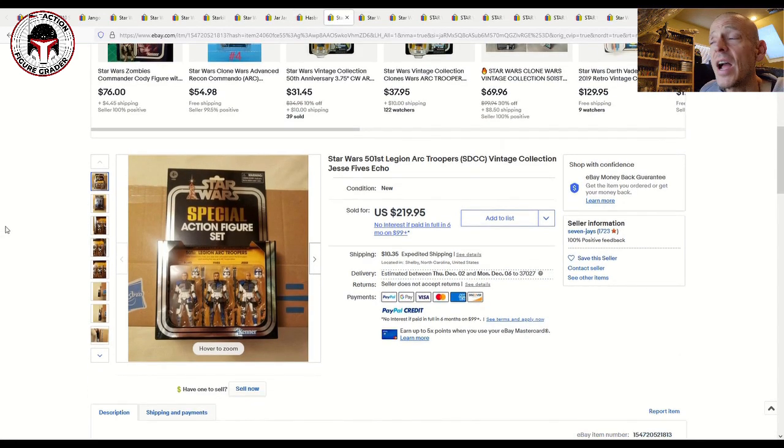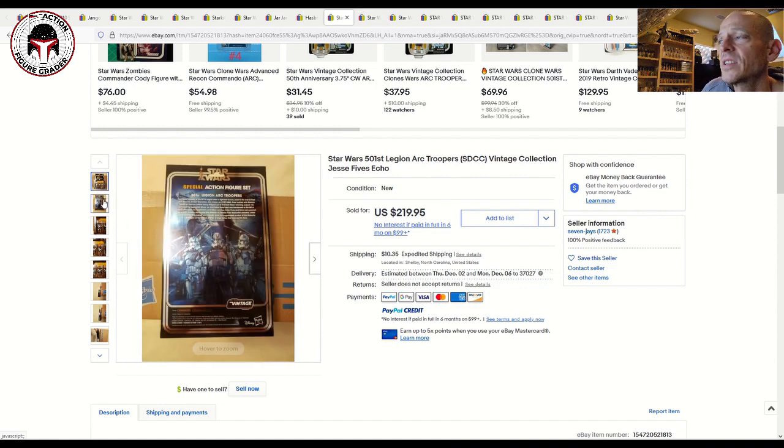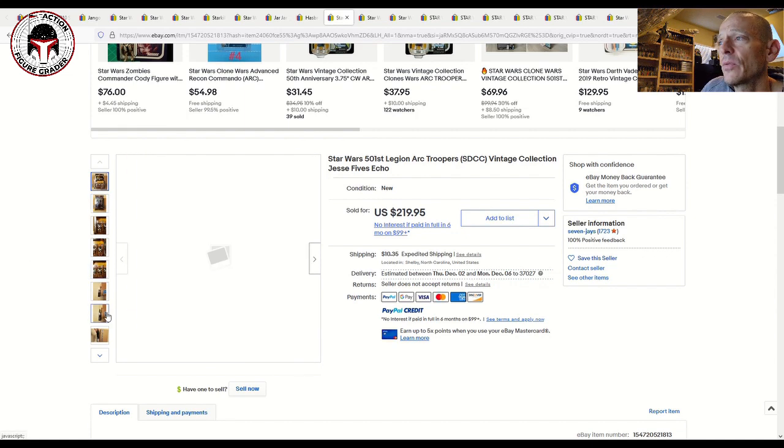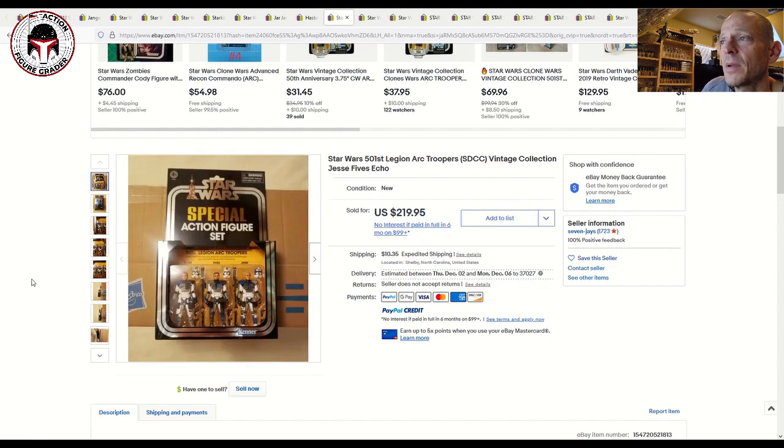Here's another price that really shocked me and goes against the trend that we've seen for a lot of vintage collection. We talked about this 501st Legion ARC Troopers 3-pack, I think it was a Hasbro Pulse exclusive. That one has been consistently selling for around $175. And then you got this one, and admittedly it was in really nice condition. That one sold for $220 plus $10 shipping. So that's a little higher than we've been seeing, but a really, really nice example of that ARC Trooper 3-pack. And somebody was willing to pay up for condition, I guess, on that one.